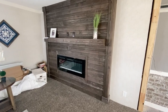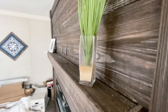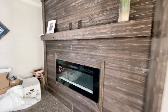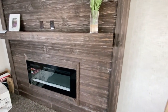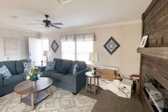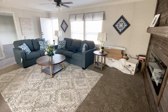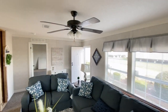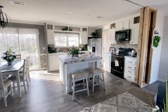Wanted to give you a closer view of the electric fireplace. You've got a mantle here and plenty of space for a large TV. Just love it. Love that this is like a feature wall. Love the wood tone here. Just really pretty. I like it. I'm a farmhouse, rustic type of girl. So I'm really liking this home. It's a lot of natural light coming in. You got a ceiling fan for ventilation. Like, what more do you want?